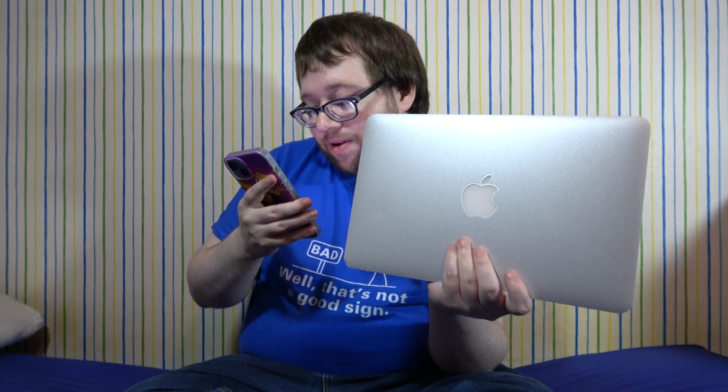So a Core i5 processor, 1.6 gigahertz. Apparently it originally came out in March 2015, and has 4 gigs of RAM, 1.5 gigs of VRAM. I believe this one is 128 gigs of internal storage, so a lot more than the Chromebook has. That's kind of all I had for the main specs there, I think.